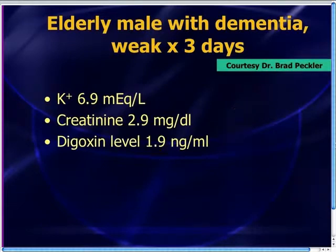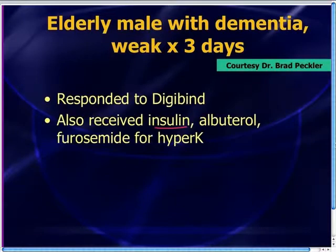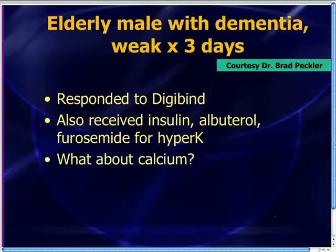The question oftentimes comes up, and by the way, the patient also did get some insulin, albuterol and furosemide for the hyperkalemia, but the Digibind, I think, fixed the patient pretty quick. The question comes up, and people have emailed this, what about calcium?